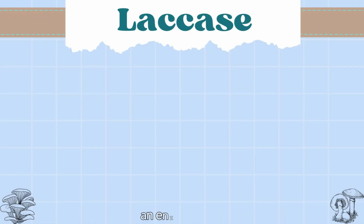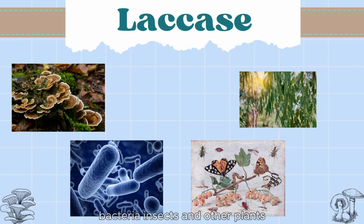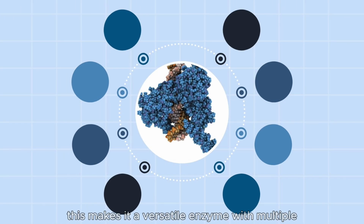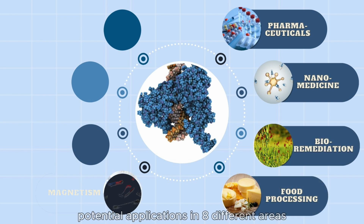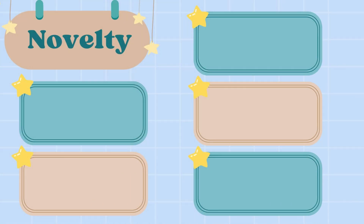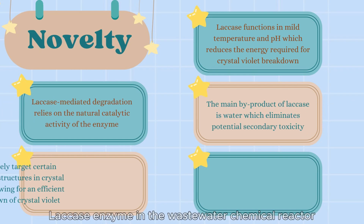from wastewater. And the solution to that is laccase, an enzyme extracted from different types of fungi, bacteria, insects, and other plants. It works by facilitating the transfer of electrons from the substrate to molecular oxygen, leading to the oxidation of the substrate. This makes it a versatile enzyme with multiple potential applications in 8 different areas, including medicine, bioremediation, industrial, and food processing.